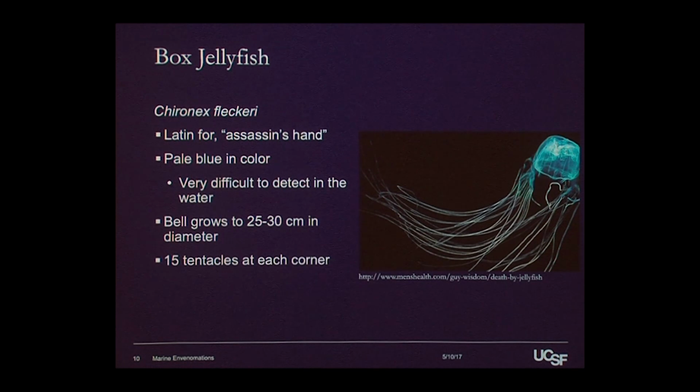So let's get into some specifics. Within the Cubozoa, we have the box jellyfish. That's a common name for the Tyrannox fleckeri, which is Latin for the assassin's hand. So it's a very welcoming name.